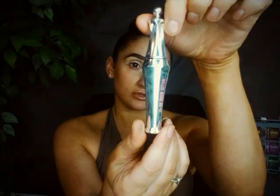I'm going to set this down with the Benefit Brow Setter. This is supposed to be like the all or nothing brow gel.